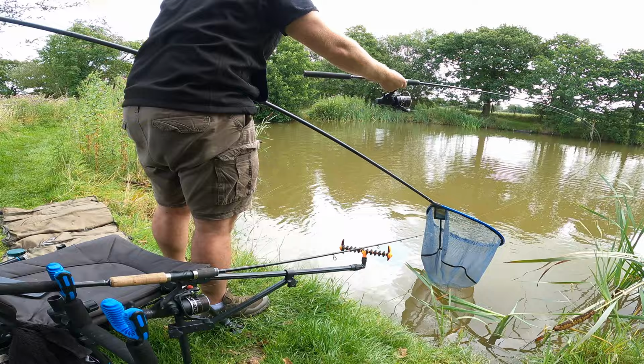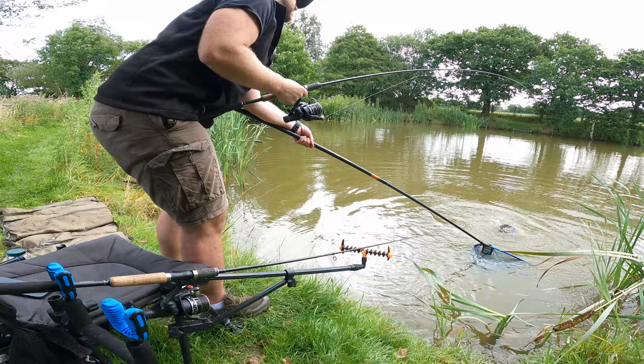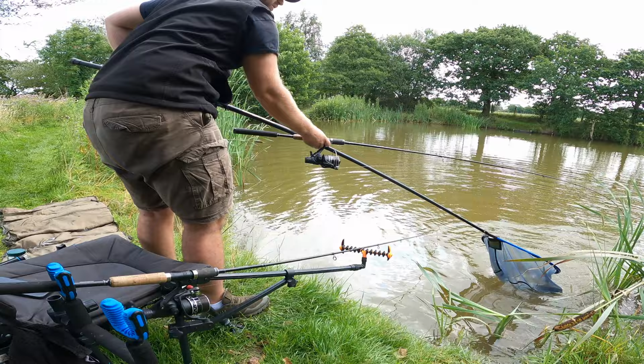Right hand side again. Mental, isn't it? Nothing down that left. Bit of a bite to be fair before, but yeah, you just had that big one down on your left hand side. Yeah, under that tree. It's not a bad fish though. It's still about £6, isn't it? Yeah. Not small, is it? But smaller than that mirror.